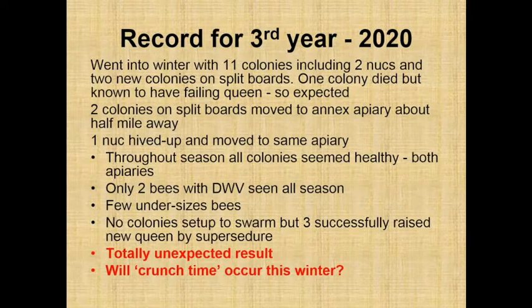None of the colonies actually swarmed. This was a low swarming year, and the worst year for honey we've experienced in 30 years, I should add. No colonies set up to swarm, but three successfully raised new queens for themselves by supersedure. Now, this was the result: these very healthy colonies in their third summer was a very unexpected result. And we were left wondering what on earth was going to happen this winter.